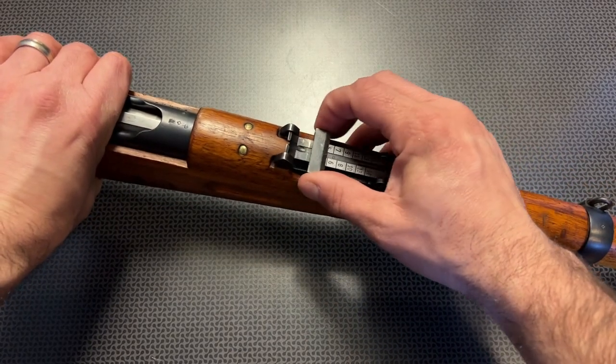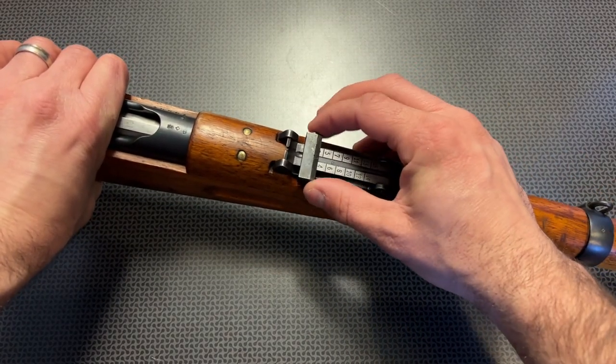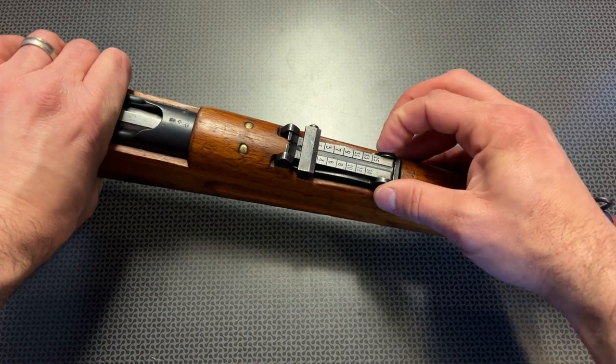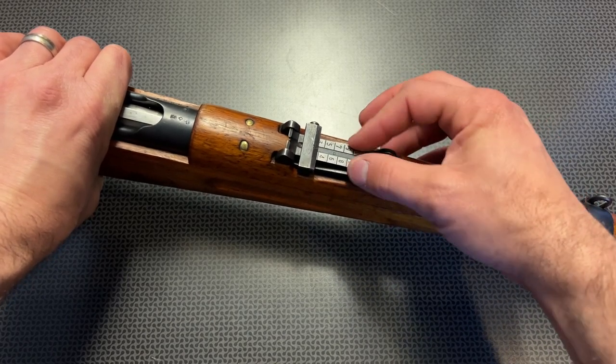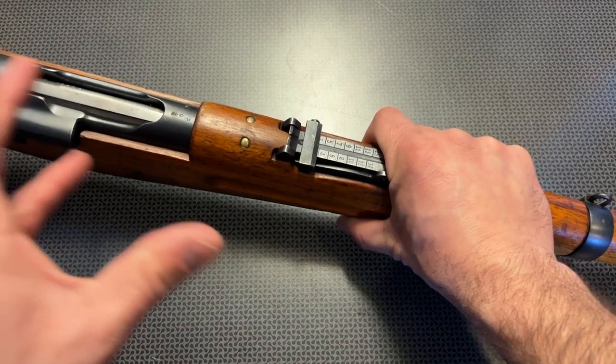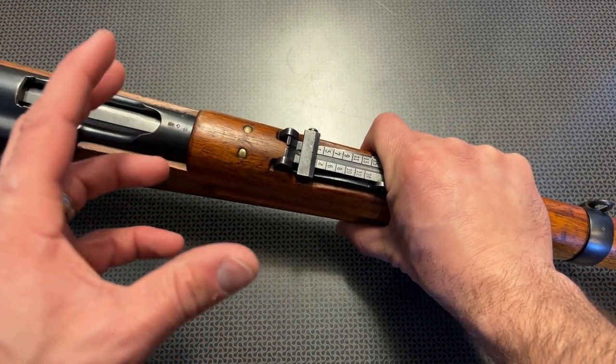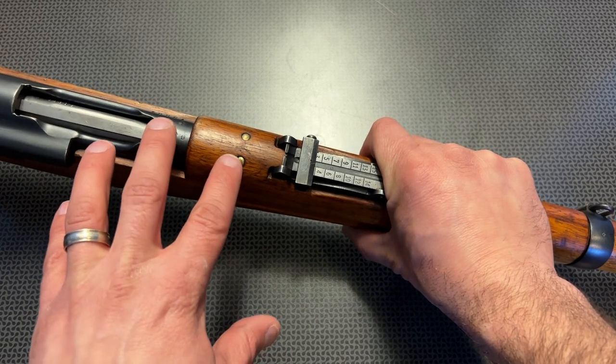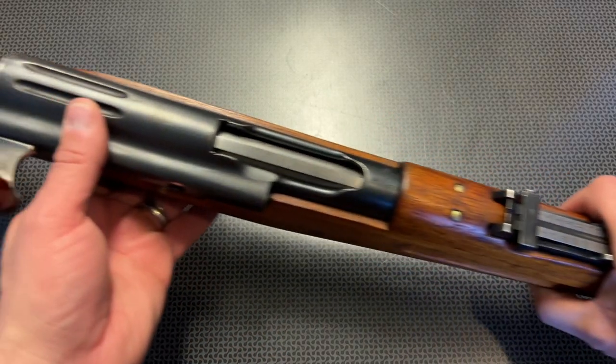The rear sight is adjustable for elevation. Everything works as it should, and there's no slop in play in the sight itself, so when you're picking up surplus rifles, that's something you want to check for. The bore remains clean and very bright, so you're not going to have any issues taking this out for distance and shooting it, and all the pins and rivets still remain intact.